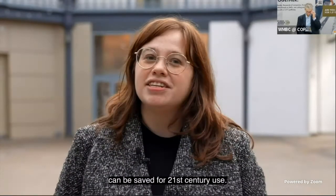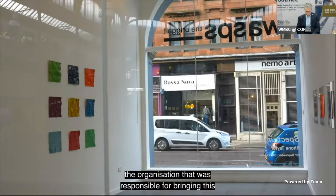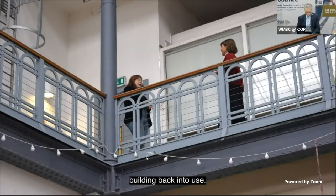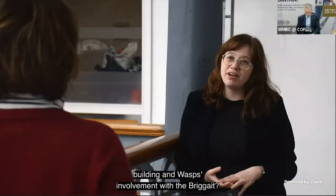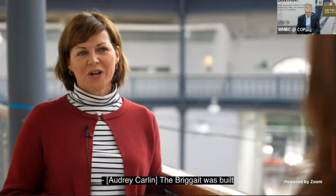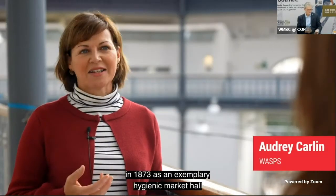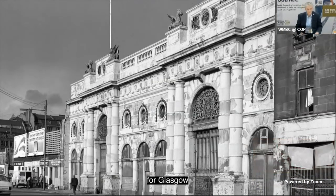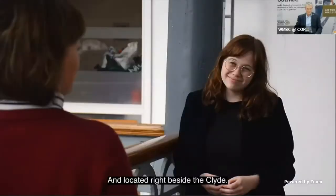We're meeting Audrey Carlin, Chief Executive of WASPS, the organisation that was responsible for bringing this building back into use. Can you tell us a little bit about the backstory of the building and WASPS's involvement with the Briggait? The Briggait was obviously built in 1873 as an exemplary hygienic market hall for Glasgow, and particularly focused on the fish industry at that time, and located right beside the Clyde.